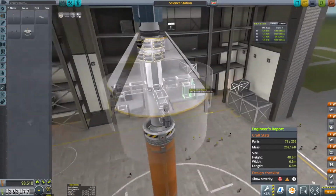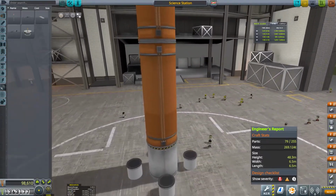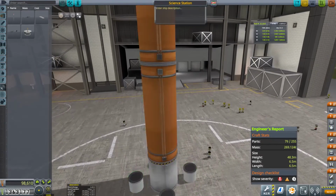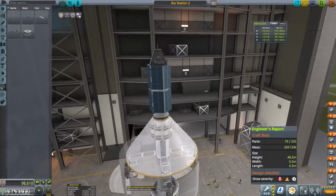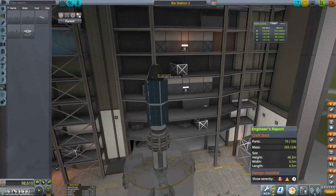So here's the new hotness! Name it that now. Oh god! It's lodged in the concrete! I wonder if I try to launch it like this, if it'll just explode. Ike steak! Aw. I also wanted you to name it the new hotness. Nope. Ike steak? Ike steak!